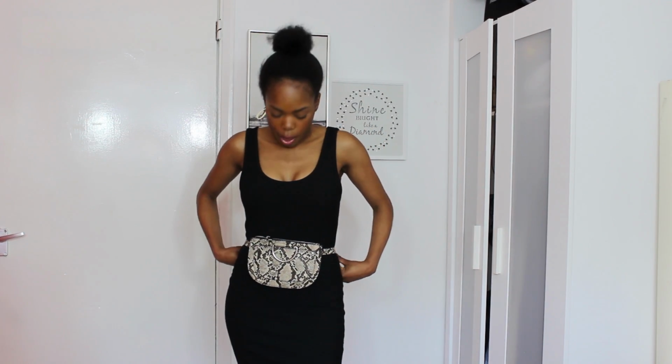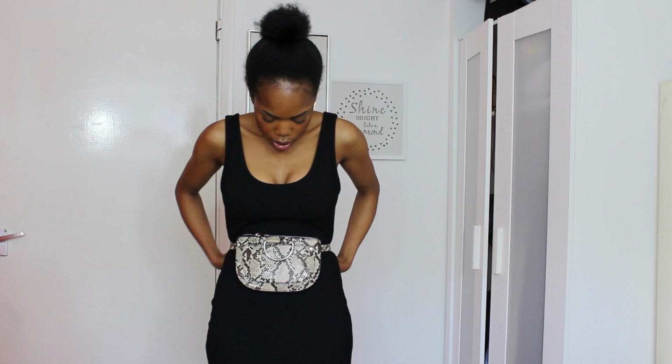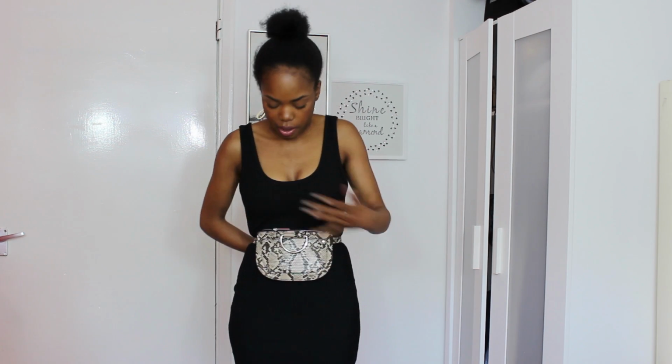I paired it up with this belt bag. I got it in a size medium. That's why it's super loose on me. But the good thing about belt bags is that you can always make extra holes. So if it is out of stock in your size, just get the size that is in stock. Like if it's one size up, just get it because you can always make another hole. So that's how it would look on.